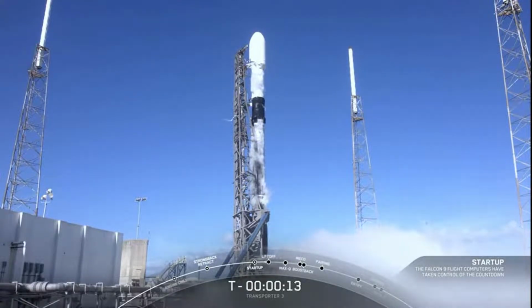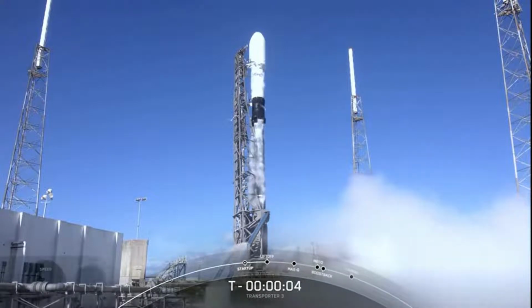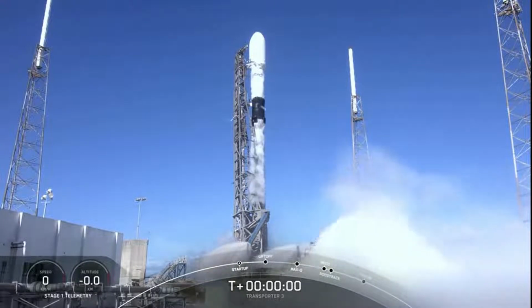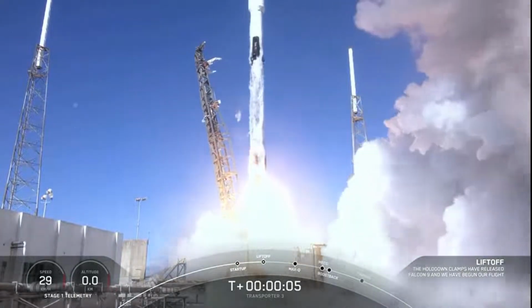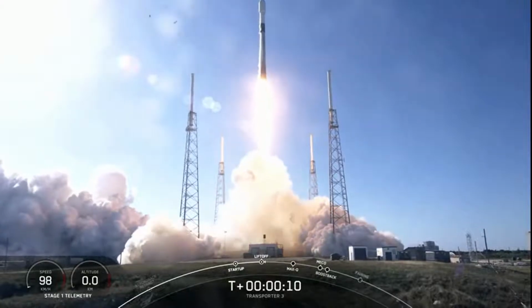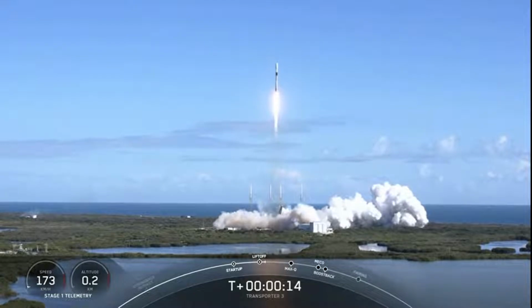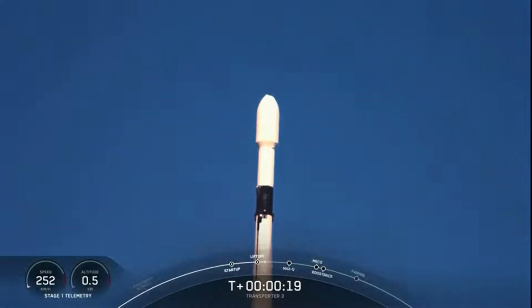T-minus 15 seconds. 10, 9, 8, 7, 6, 5, 4, 3, 2, 1, 0. Ignition and liftoff. Vehicle's pitching downrange. Gear pressures are nominal.